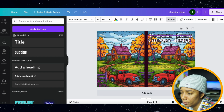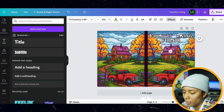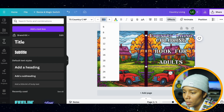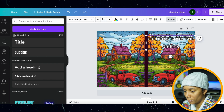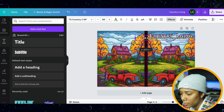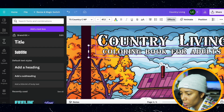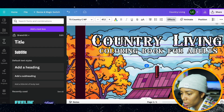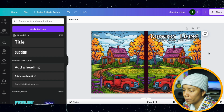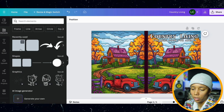And then at the bottom, right here, we can do coloring book for adults. Let's take this font down a lot, even more. Open that up and let's do something like this. Zoom in. As you see, this still looks pretty hard to read, right? Yeah. I feel like this still looks kind of hard to read. So what we can do in this situation is go ahead and add a background.